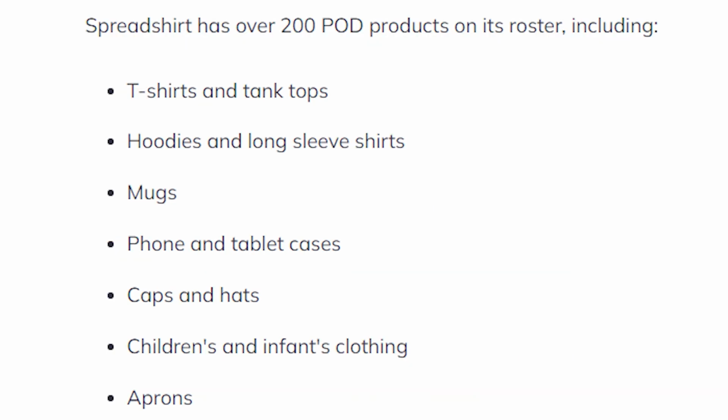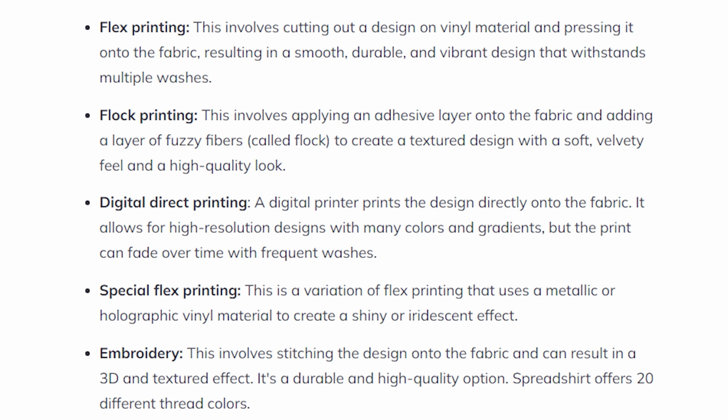Spreadshirt has over 200 print-on-demand products on its roster that includes t-shirts and tank tops, hoodies and long sleeve shirts, mugs, phones and tablet cases, caps and hats, children's and infants clothing and apparel, and aprons for cooking.